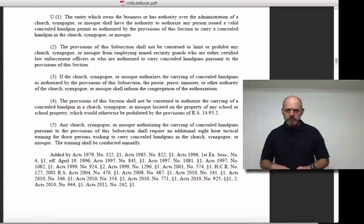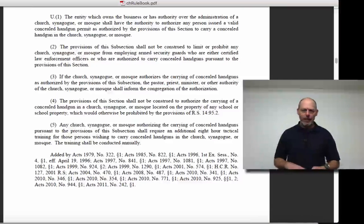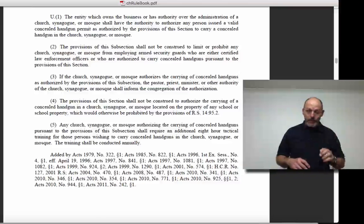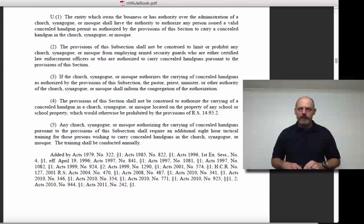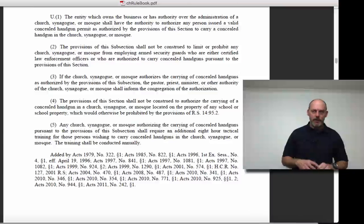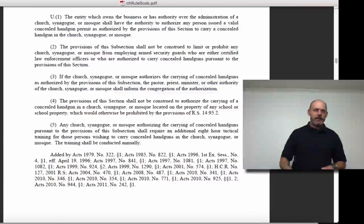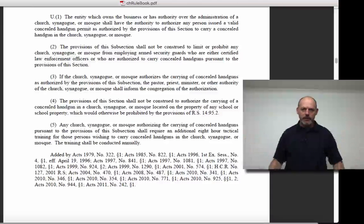So it is not authorizing you to carry in a church located on a school. So for instance, if you have a state university property and there is a mosque on the state university property, even if you have authorization from the mosque, you cannot carry into that mosque because you're on the school property.